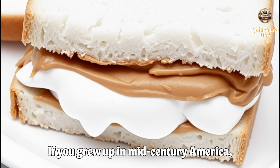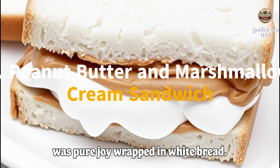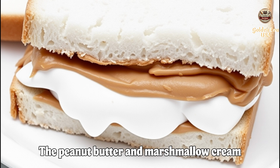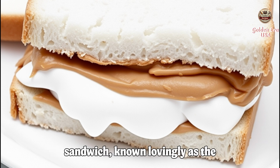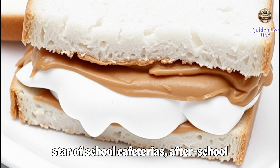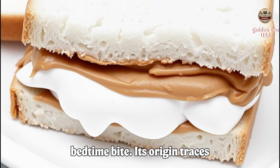If you grew up in mid-century America, this sandwich wasn't just lunch. It was pure joy wrapped in white bread. The peanut butter and marshmallow cream sandwich, known lovingly as the fluffernutter, was the sticky, sugary star of school cafeterias, after-school snacks, and the occasional just one more bedtime bite.